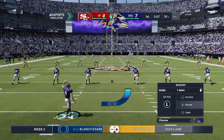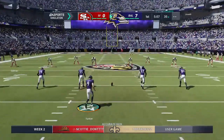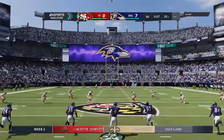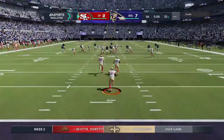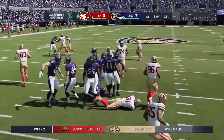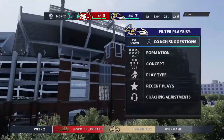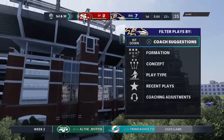Justin Tucker to kick off for Baltimore. Tucker now to kick it away following the touchdown. And this will make it into the end zone. And ultimately cannot get this out to the 25-yard line as he's dropped at the 23. 23-yard line.